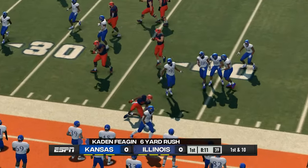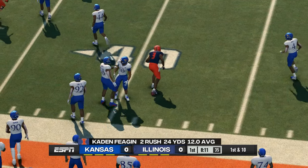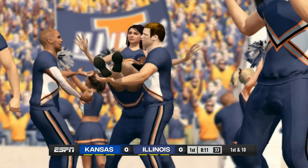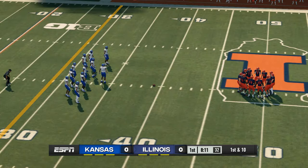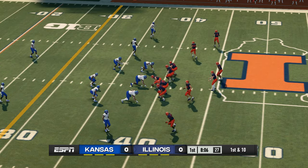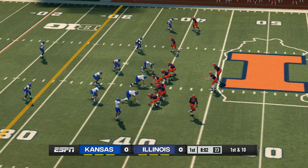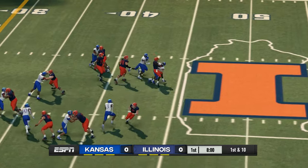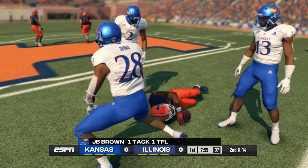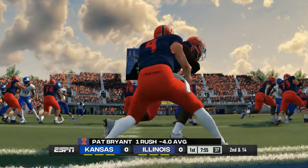Nice run there. Pretty good gain on the play by the halfback. This young man ran with some purpose there and picked up 6 yards. Well, the defensive line got such a good push up front that there was no one on the offense to account for the linebacker. And he got through almost untouched.